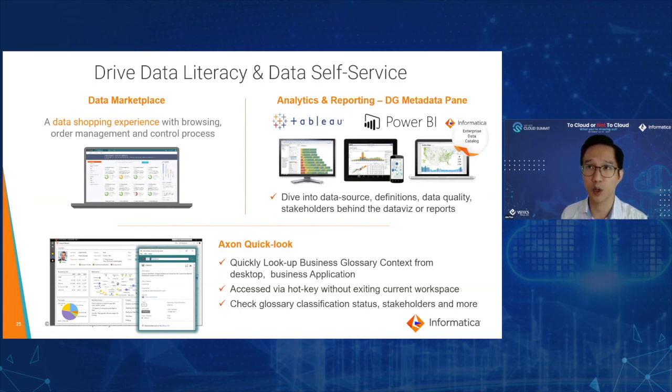We also understand that there are times when users just want to interpret a report and understand what's happening in their Tableau, in their Power BI, and we have the ability to bring in just the right amount of metadata to provide the context and the stakeholders behind the report that they're currently looking at, and then it can get out of the way. So they do not have to leave their Tableau or Power BI in order to get the benefits of the data governance foundation that we talked about.